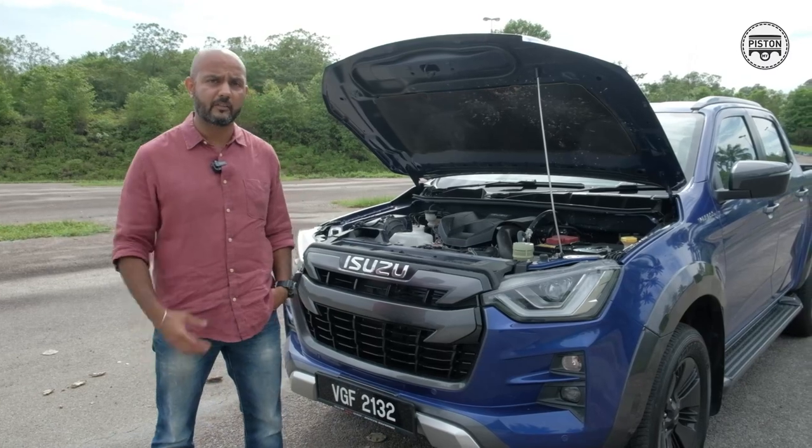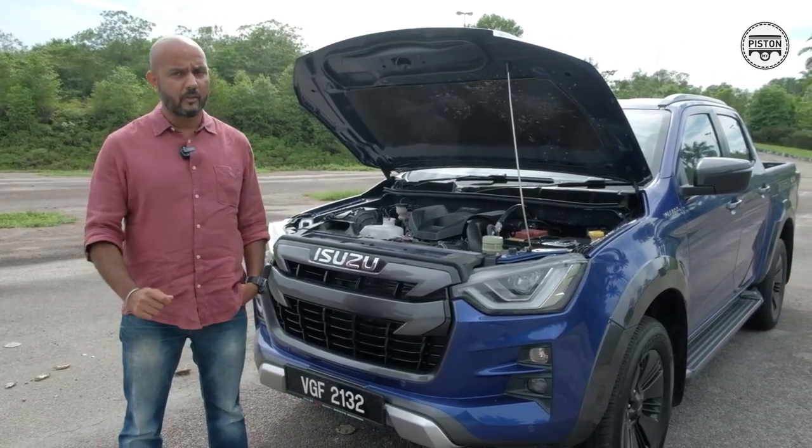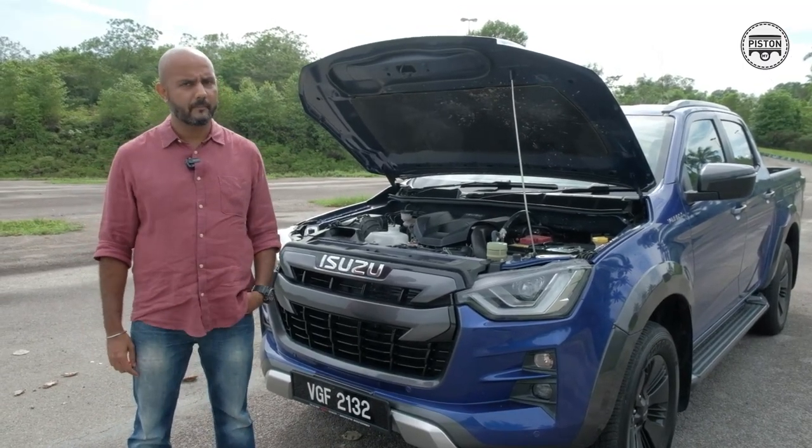I know there are other manufacturers that have more advanced gearboxes out there, but when it comes to a pickup truck, you want something reliable and something economical. Isuzu D-Max X-Terrain has all of that.